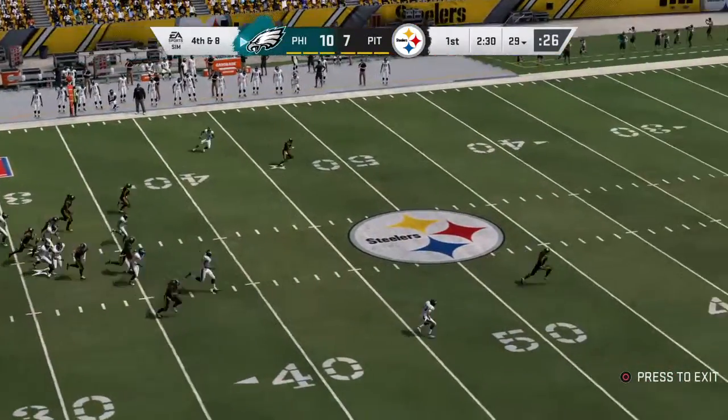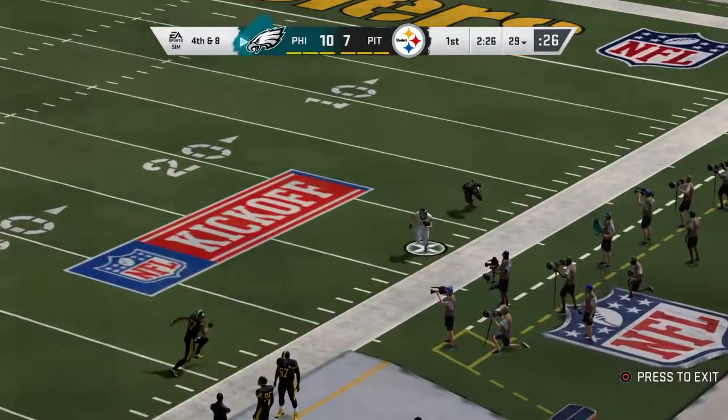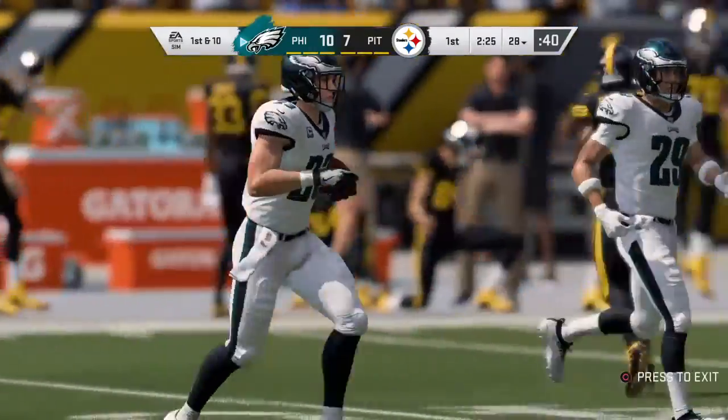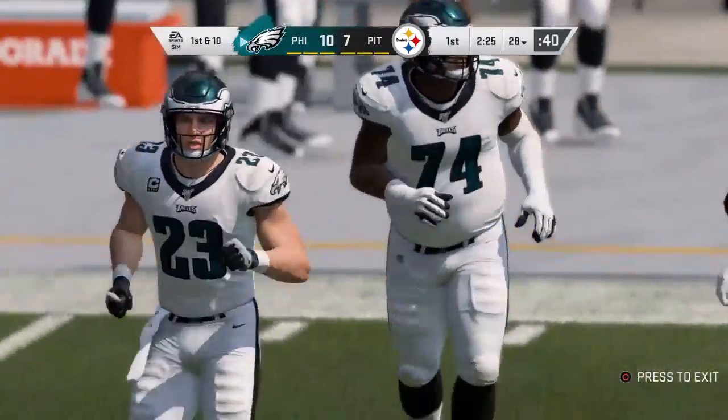And he's getting a workout here in this first quarter as he gets it away. This is taken at about the 14. And he'll take this across the 25 before going out of bounds. A good return there. Call it 13 yards. And possession will switch hands, 1st and 10.